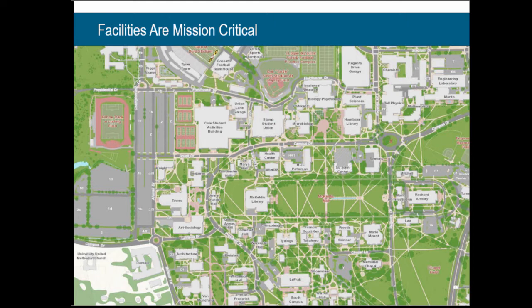Good afternoon and welcome. My name is George Daly and I lead Esri's program for GIS in Education Administration and Operations. The theme of our presentation today is Facilities Are Mission Critical. We're here today to explore some of the key challenges facing campus planners and facilities professionals in higher education and the technology solutions that are proving to be force multipliers in addressing those challenges.